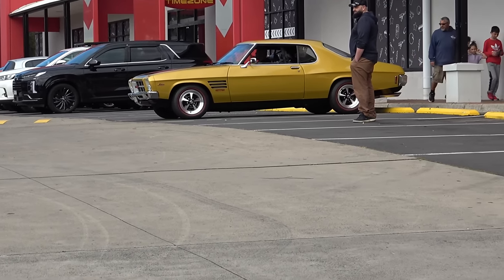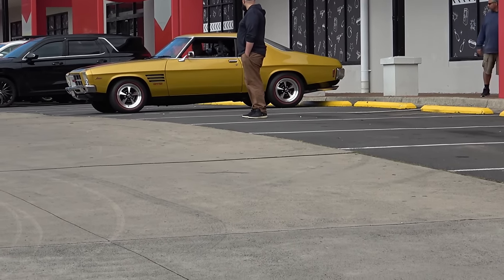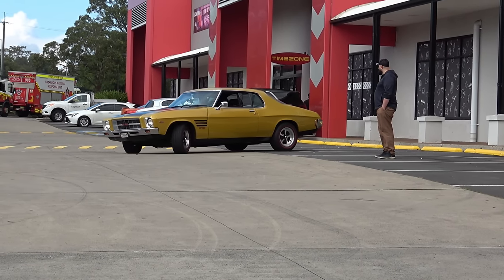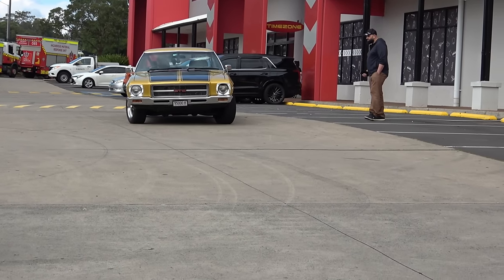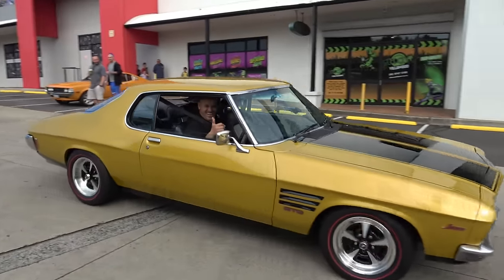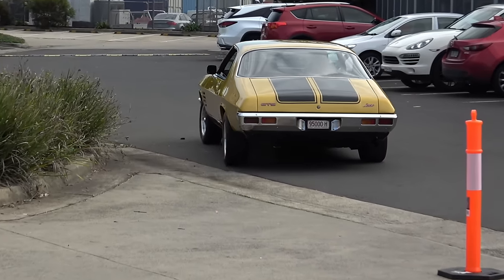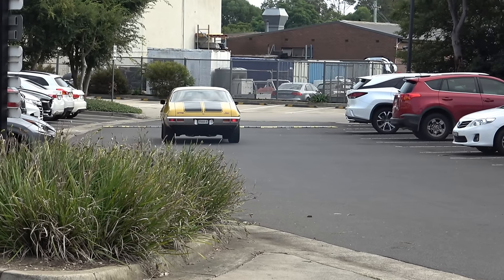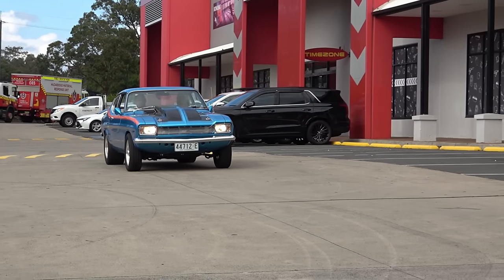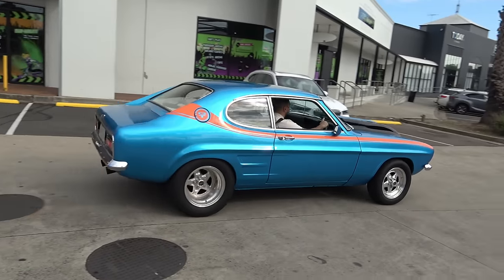Ladies and gents, George in his GTS Monaro, full original, no mucking around. That is one beast. See you, Georgie. Check out the Capri in the lovely blue and orange combo. Nice. Nice and tough.